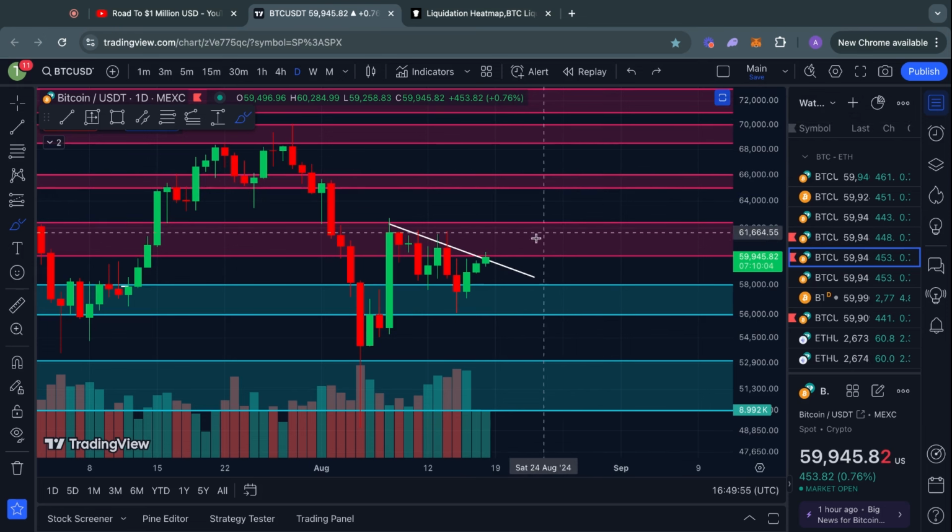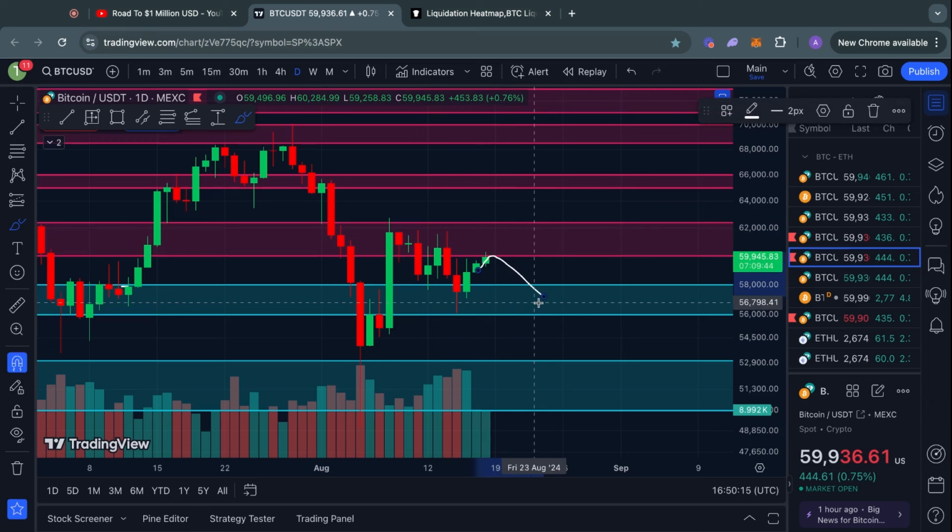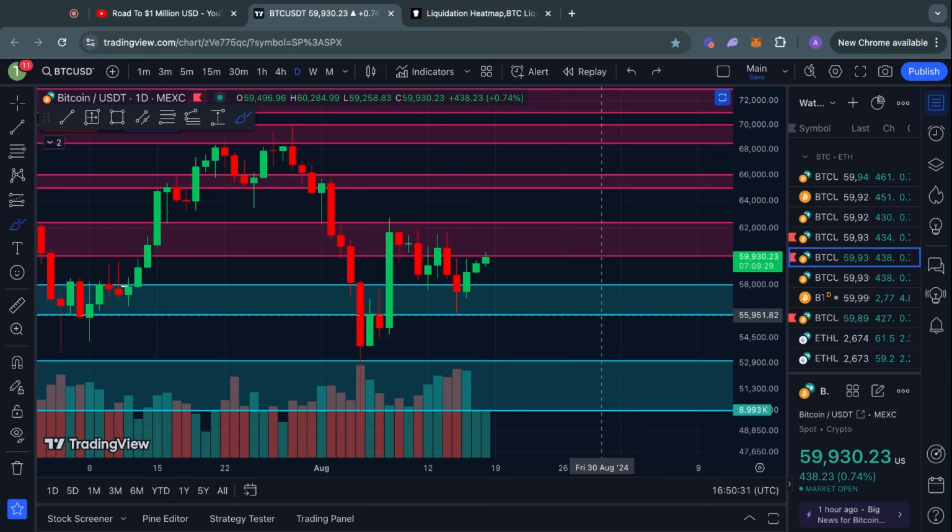for the Bitcoin price. So it is still possible to get a rejection back down here. And if that actually happens, then you could look for support in this big level right here, sitting from 58 all the way down to 56,000 US dollars for the Bitcoin price.